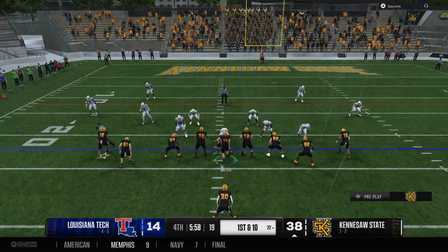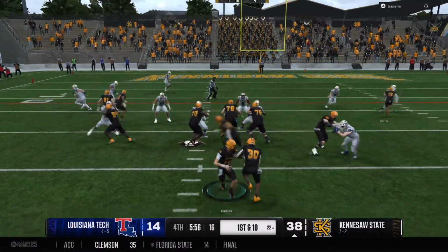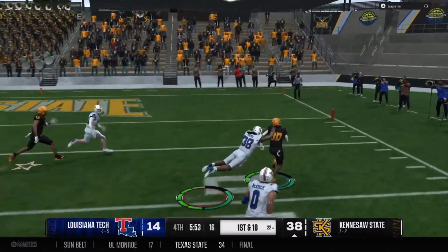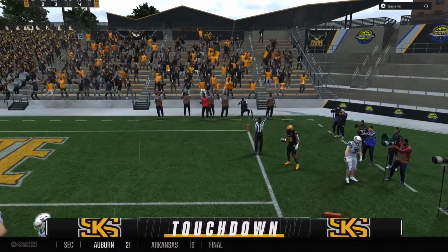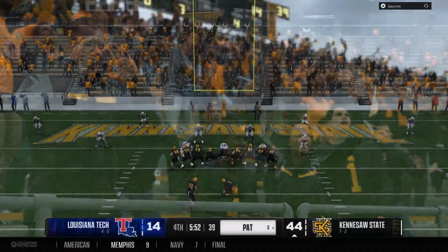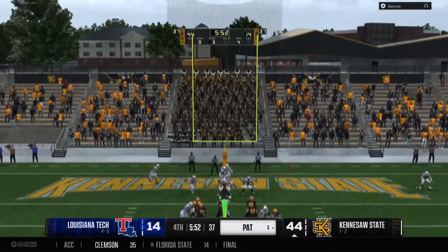Couldn't order better field position for this offense. The give to the tailback. Plows through the defense. Got some room, headed to the goal line. Touchdown, Kennesaw State. And the rout is on. The lead grows, and you can sense they know how important wins are this late here in Week 11.